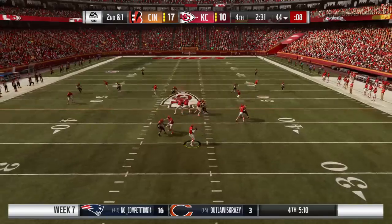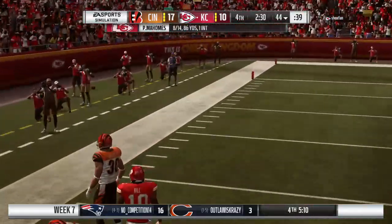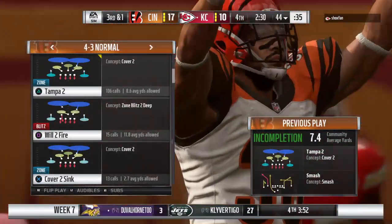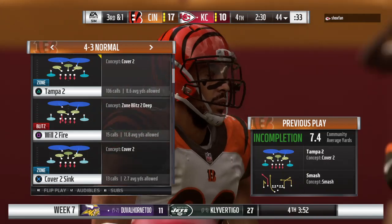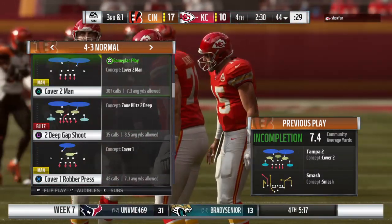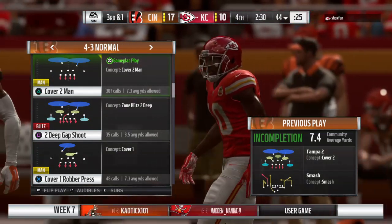Looking to throw is Mahomes. And incomplete on the deep ball. He was looking for Tyreek Hill that time. And it's 3rd and short. This defense was definitely alert to the possibility of the deep ball, and they were more than ready for it. They've got the lead, 4th quarter. Maybe can expect more passes like that downfield.